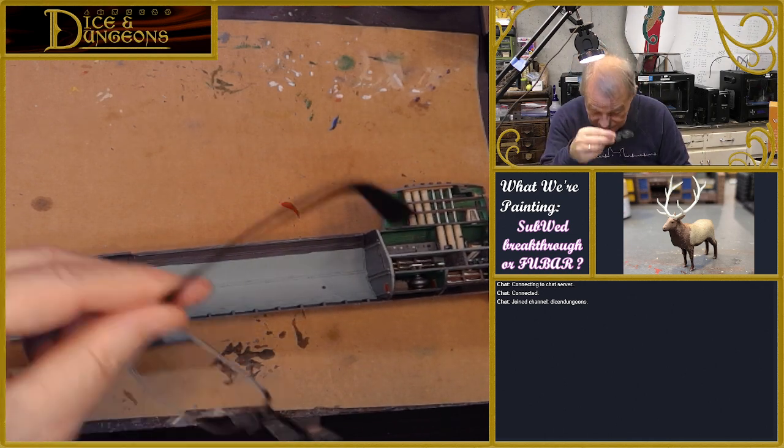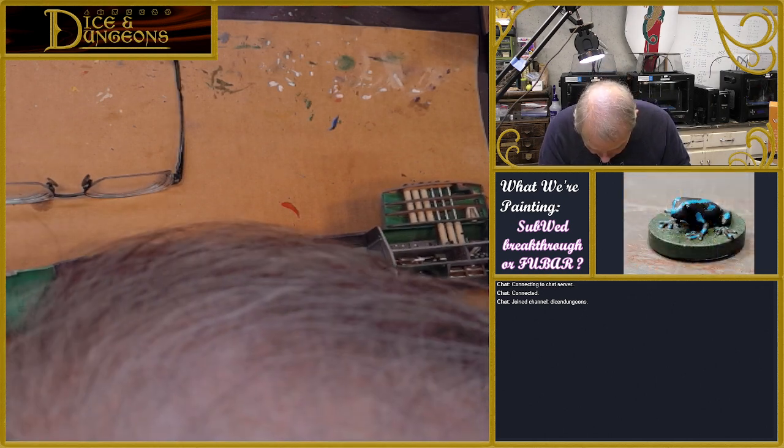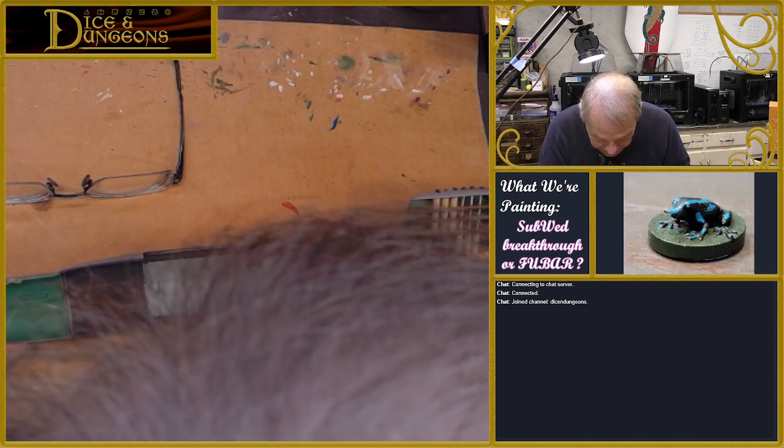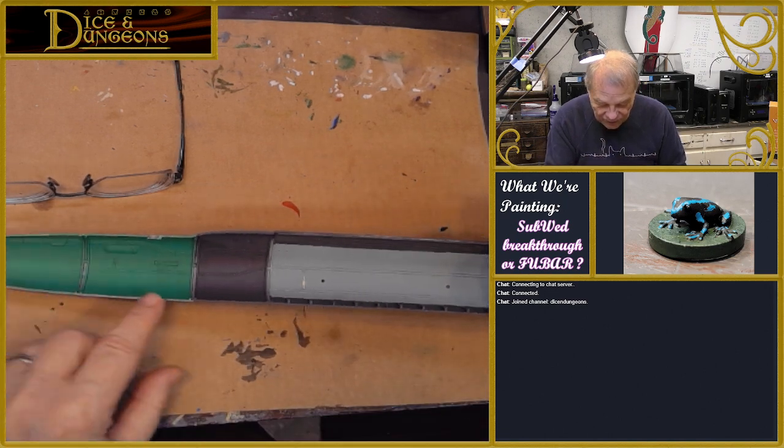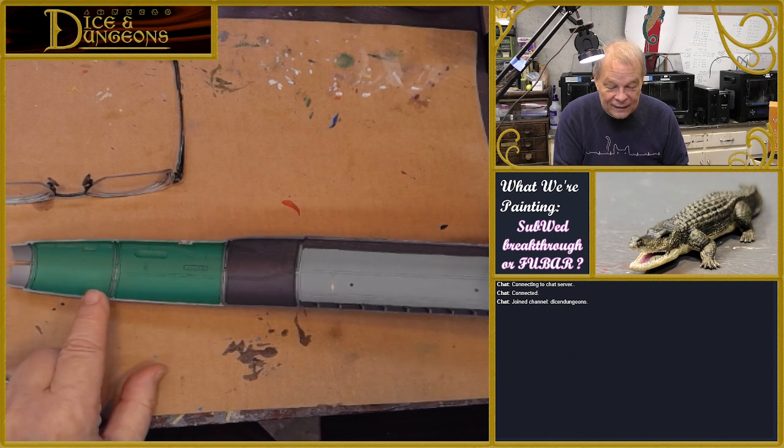And what is up with that? All I needed to do was paint it gray, and I failed at that. This is a whole lot of machinery back here.